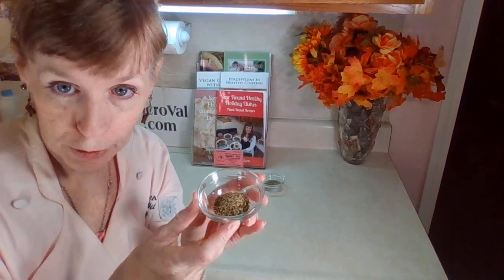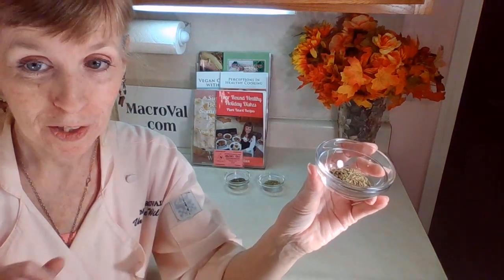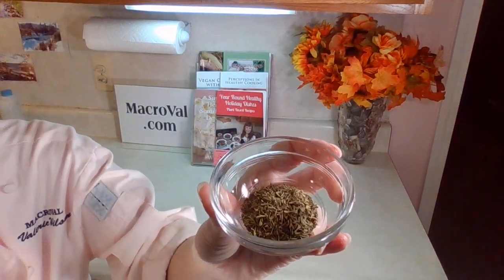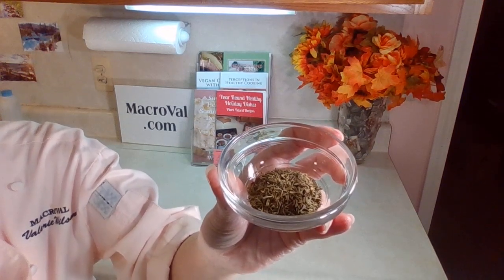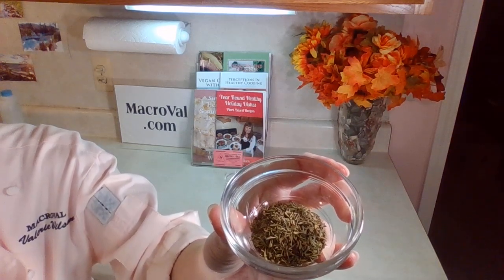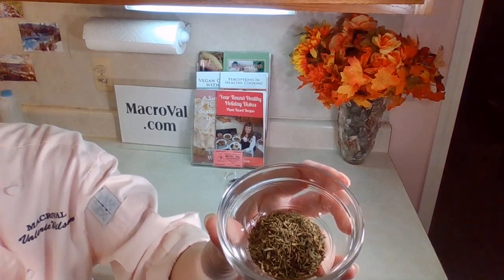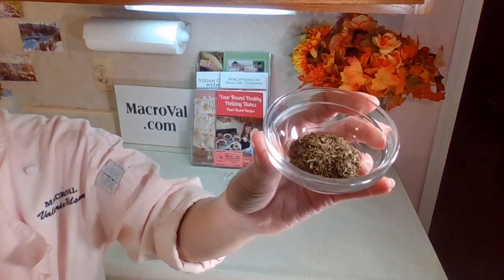All right, moving on. Do we have time for some thyme? Yes, thyme. Thyme and basil are one of my favorite combinations. I use thyme and basil together a lot. So here is what thyme looks like. Now, thyme is in the mint family, and it's related to oregano. It has powerful antiseptic properties. It also contains antibacterial properties, antifungal properties, antiviral properties, and it is a natural antioxidant.